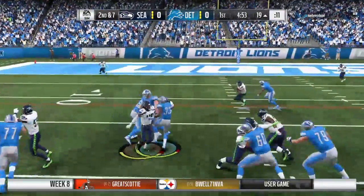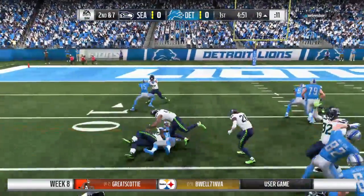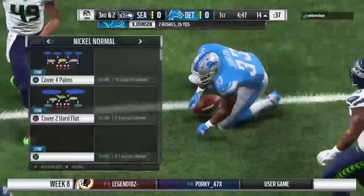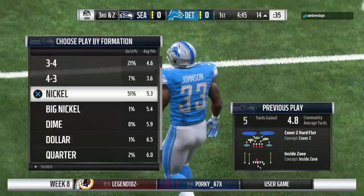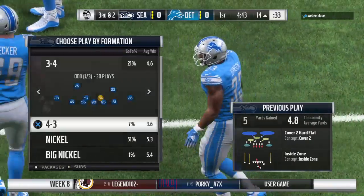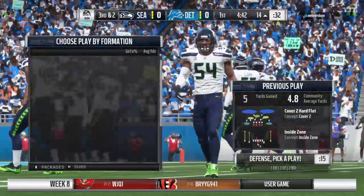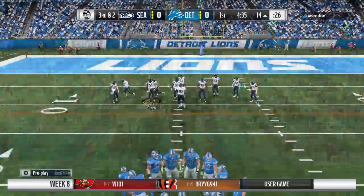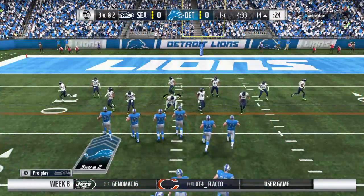On 2nd down, Johnson. And he's going to fight his way forward here for a modest gain. 5 yards on the pickup, and they're going to face a 3rd down. All right, Brandon, I know we're in the early going here, but those kind of runs, they're going to open up a world of opportunities for this offense going forward.